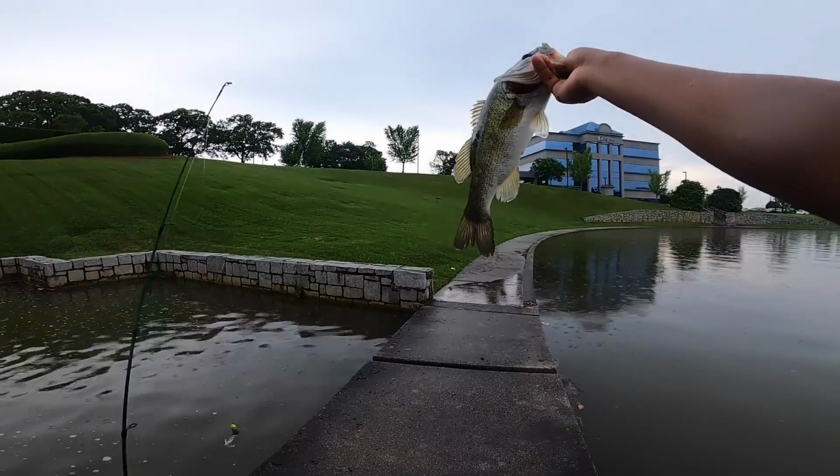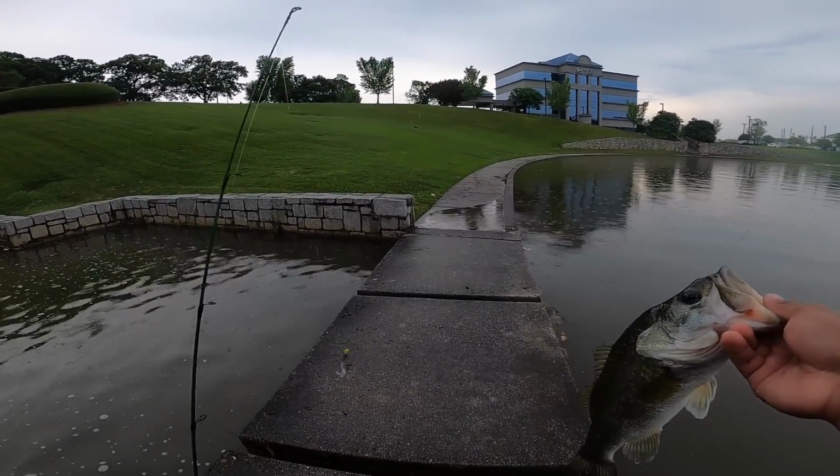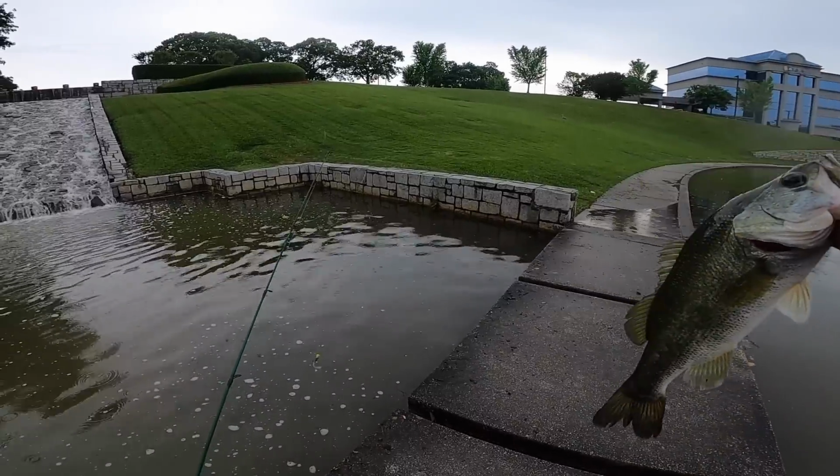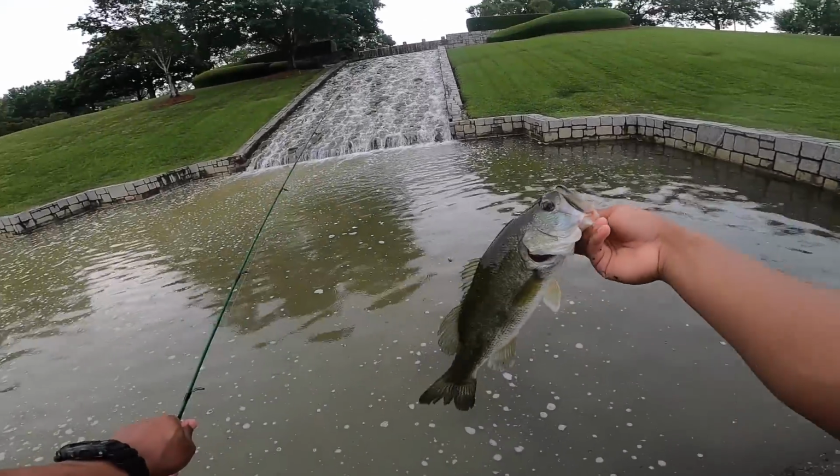Look at that bird over there. He's like, hey, how'd you catch that? What you catching them on? They biting? These fish biting? I definitely attracted that bird over here. Dang, that's so cool. So cool.